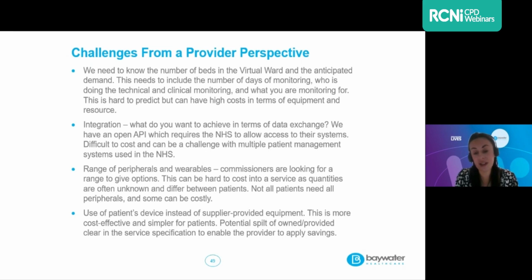Use of patient-owned devices. So we've already touched on this. It's a lot more cost effective for the NHS for the patients to be using their own devices at home, which we have obviously found with the COVID virtual ward over at Gloucestershire. The split of patient-owned equipment against the provider giving equipment out is obviously important, as everybody has to recover their costs of equipment.